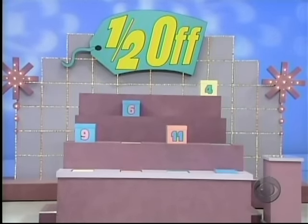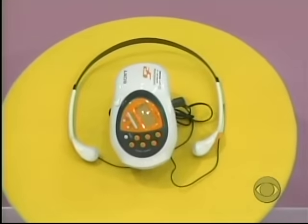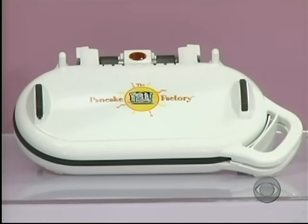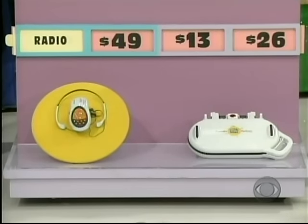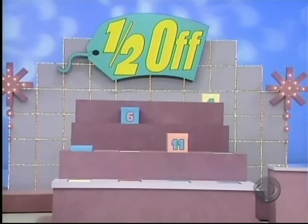Now we're down to just 4 boxes, and we can get rid of 2 of those boxes. Okay. Listen. This weather-resistant armband radio is ideal for joggers and people on the go. Features a built-in stopwatch and angled display. This electric pancake maker makes 2 6-inch pancakes at once and features a premium nonstick coating. It's also useful for cooking eggs and other snacks, Bob. Radio, $49. Pancake maker, $13. Which one is half off? Pancake maker. Pancake maker is half off. You're right. Take away 2 more boxes. What do we have left? We have number 6 and number 11. In which box is the $10,000?